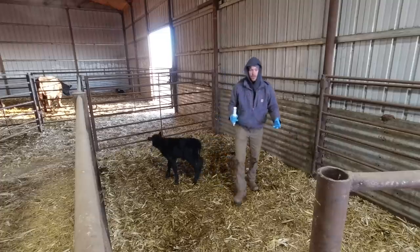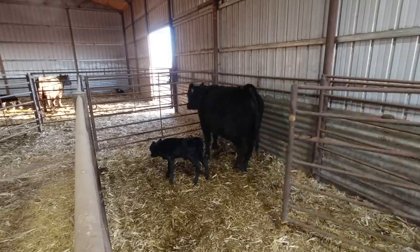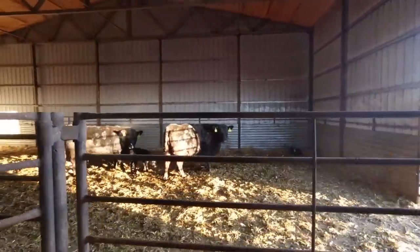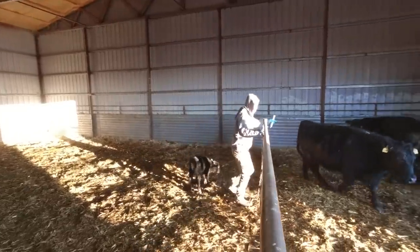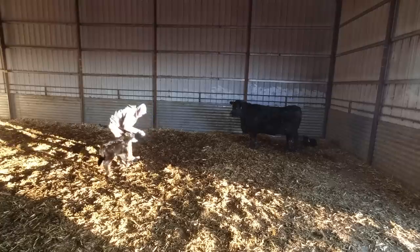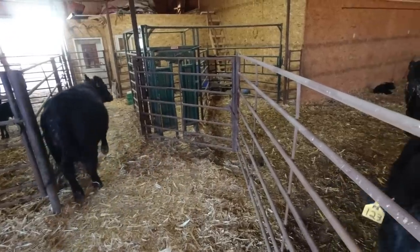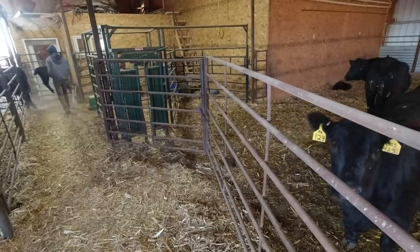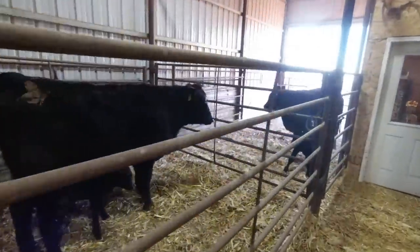We got a heifer. That's a beautiful heifer. Now this girl over here kind of seems like she wants to kick my butt, so we'll see what happens. All right, one barn done. What you yelling for? Now we gotta go to the next barn, see what's going on in there. Hopefully nothing. And then we'll start chores.